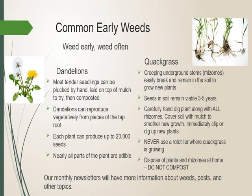Here's an example of two of our most common early season weeds. Dandelions are fairly well known. They're easiest to pull out when they're small, so stay on top of them or you'll need a weeding tool to get them out. The roots can regrow new plants, so you really want to get that out and not just cut the top off. Don't let them go to seed, as each plant can produce up to 20,000 seeds. This is one of our edible weeds, so you can take sweet revenge for it growing in your plot by eating it, if that's your thing.